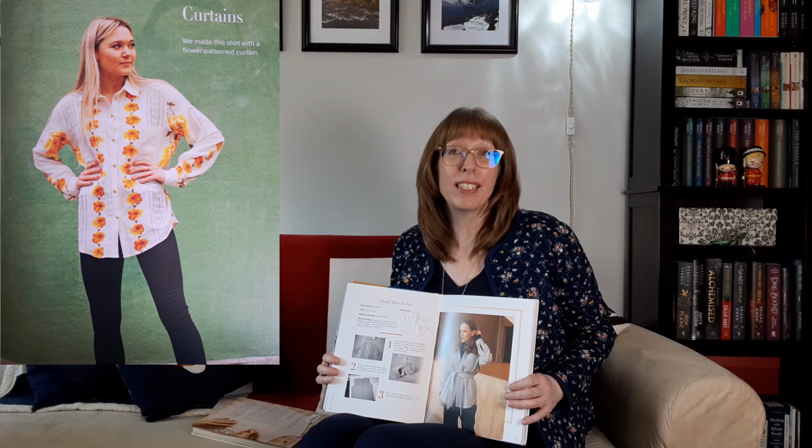If I were to make the wool shirt jacket, I would choose a soft blue-gray wool so that it would coordinate with the blue capsule wardrobe that I've been building. It would pair beautifully with the Ingrid Pants, jeans, skirts, and many of the blue garments I've been planning throughout the year.